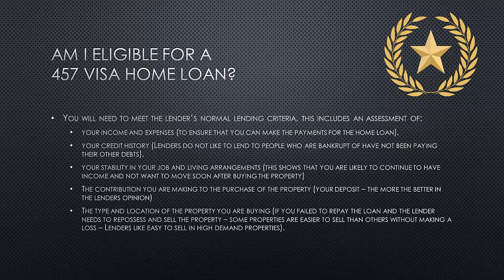So what do you need to do to be eligible for a 457 visa home loan? Well, you need to meet the bank's normal lending criteria, which includes an assessment of your income and expenses to make sure that you can make your home loan payments, and a good credit history, which means that you don't have a bankruptcy in your recent past, or that you haven't been missing your other debt payments. That's always a big no-no for the lenders.